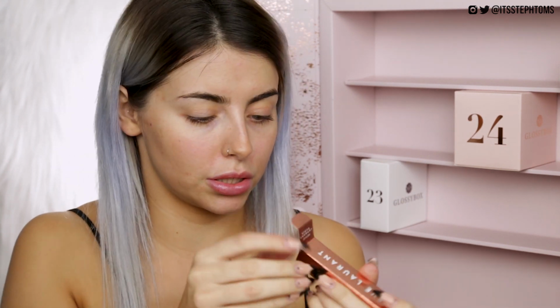All right, now moving on to number 20. I'm just getting too excited for this, you guys. Okay, this is the Steve Laurent. What are you? Steve Laurent lip gloss. Let's see what color this is in. Very nice packaging.